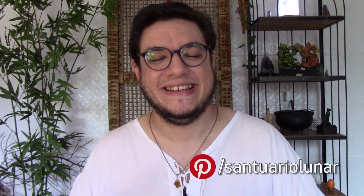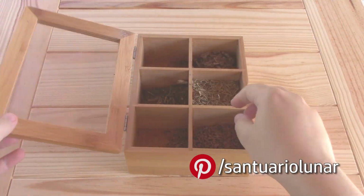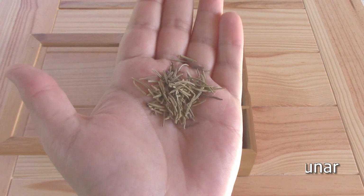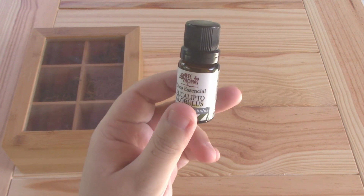So to make this healing spell, you are going to need rosemary and eucalyptus. You can use the leaves, the fresh leaves, dehydrated leaves, or even the essential oils of them. As I always have dehydrated rosemary, I use the dehydrated rosemary. But for eucalyptus, I always use the essential oil. So feel free to choose or what you have, no problem.